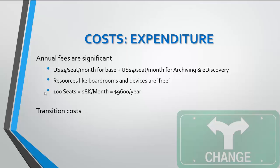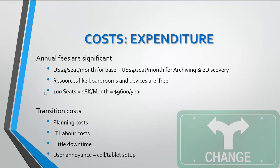Transition costs shouldn't be ignored. There's a lot of planning cost that goes into it. There's some labor cost that goes into it. A little bit of downtime, and there's always user annoyance when you go through transitions. The cell phones and tablets shouldn't need to be set up again, but they might be, and it always annoys people when you make any transition.